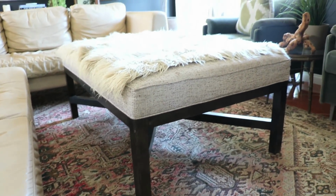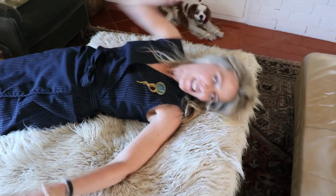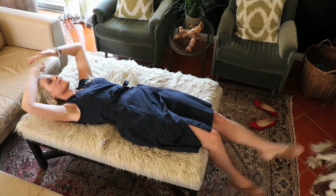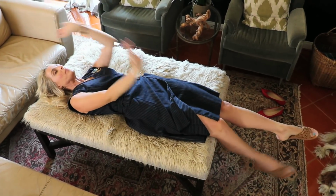I love this ottoman with the big fur on it. This was another flea market find, and I think it was a cast off from an old rug or something, and they were selling it for like $20. This is actually not a great ottoman underneath, but when you throw a big fur rug on top, it looks a little fab.